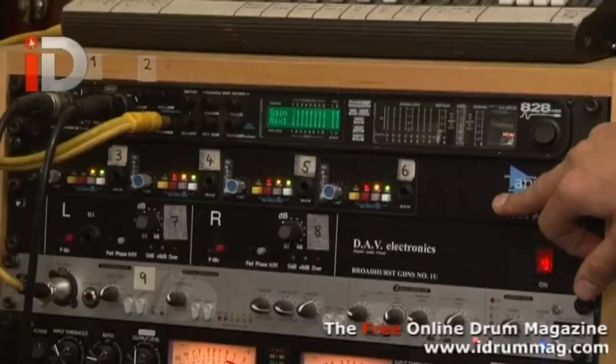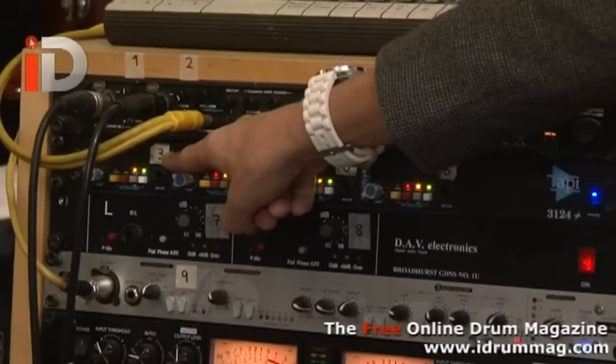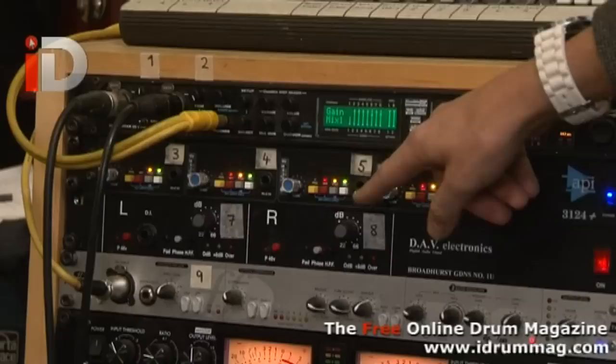The first thing that I use is a strip of API 312s. There's four of these, so I'm using the first one on the bass drum, the second one on the snare drum, and then right now, for the purposes of this recording, I've got the two overheads going through the last two of the APIs.